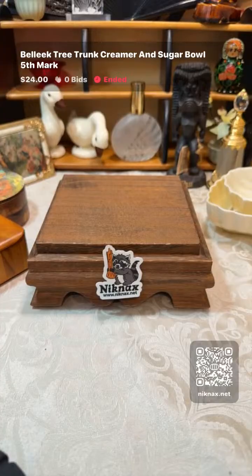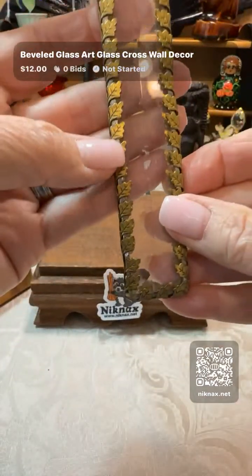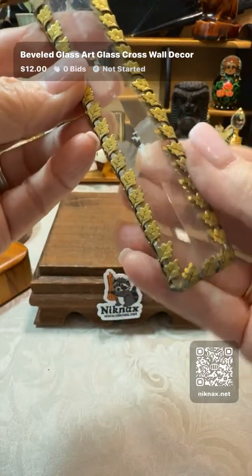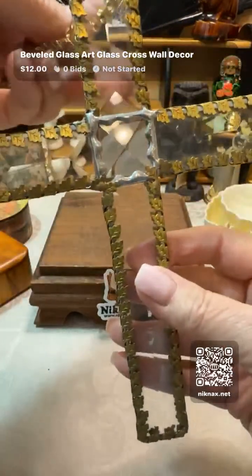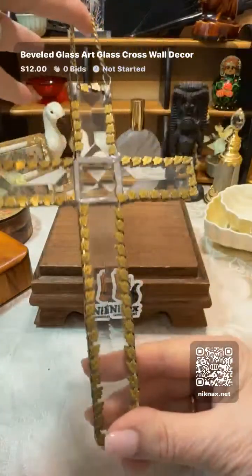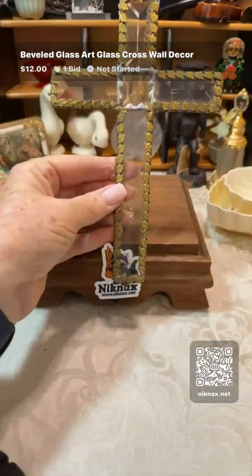All right, this next item I just thought was neat because it's beveled glass. It is handmade, and I love the brass leaves all along it. It looks like it has some sticker, but do you see the bevels in the glass? And then it has this little silver-looking center, and then it hangs. So it has this little chain to hang it, and then this is the back. But the leaves fold all the way around the cross. So it's just beautiful. I love it.